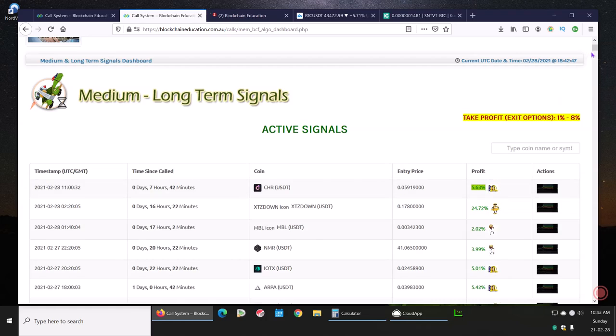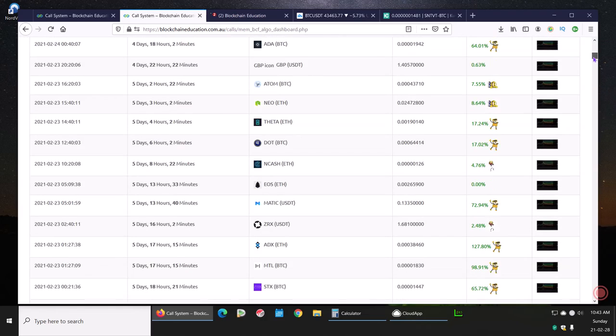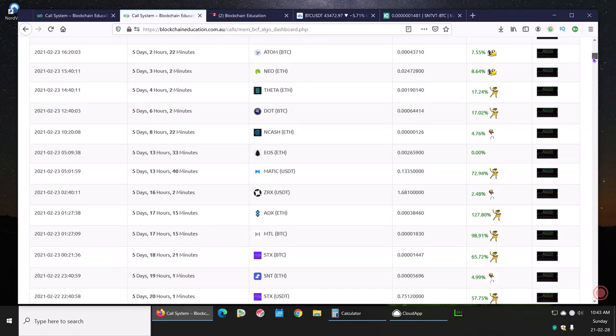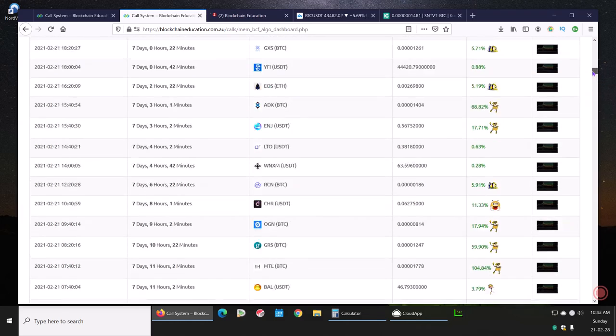Now, if these look too good to be true, any of these can be verified on TradingView. Just set your TradingView for UCT time. Look at the chart. Look at the coin. What was the price at this exact time? And that was the price. So we can't go and make these up.